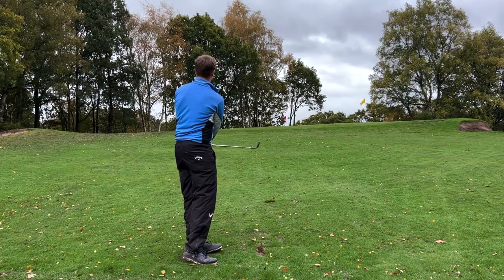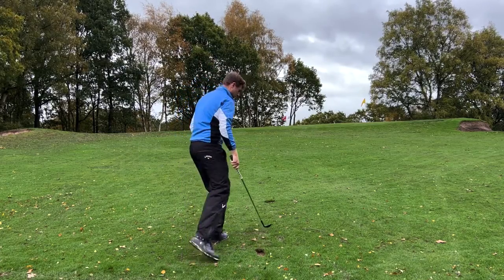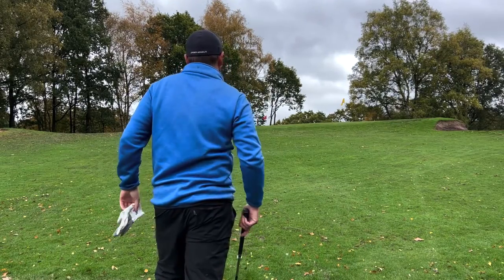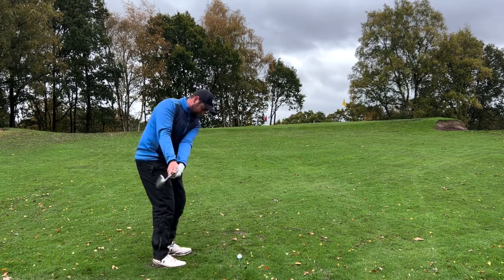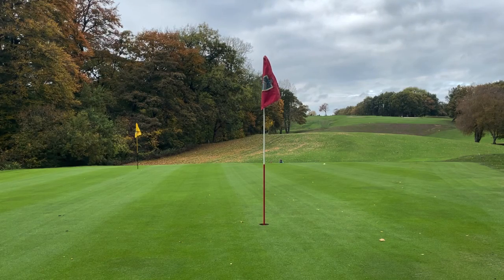Too far. A little left. Looks left and long. Ooh. Not good. Right then, mate. I'm going a little bit more loft, me. 58. Okay. Might be a touch short left.